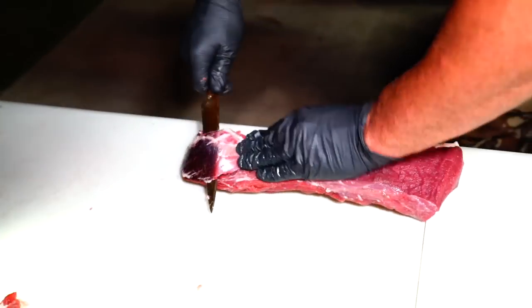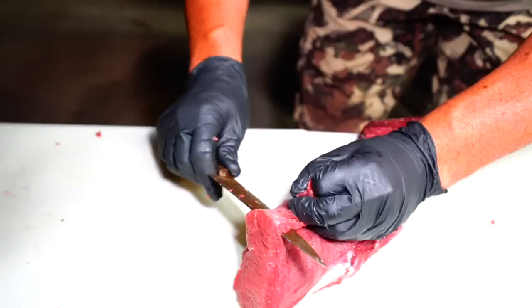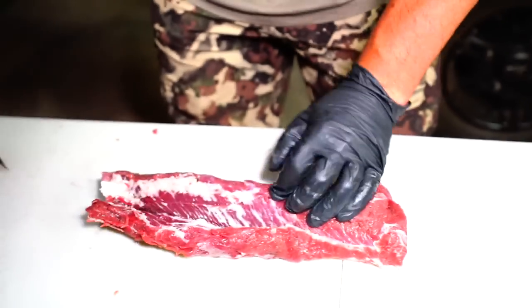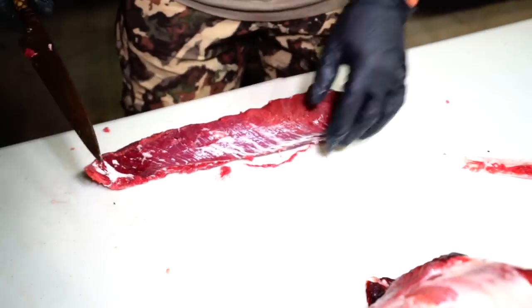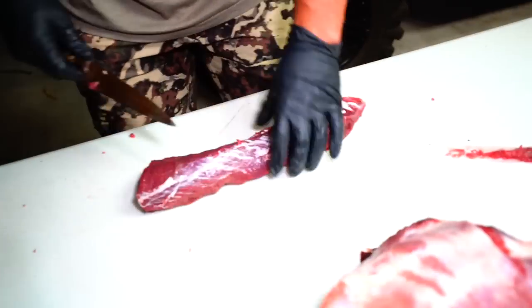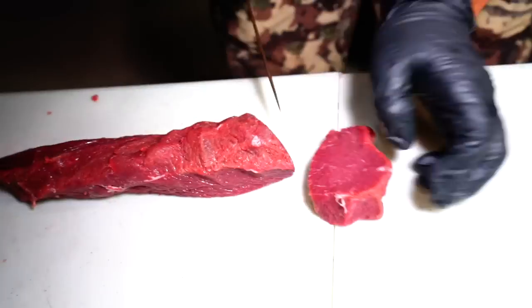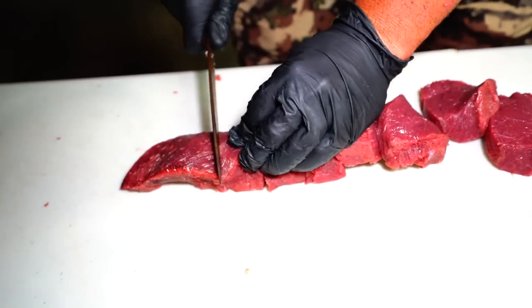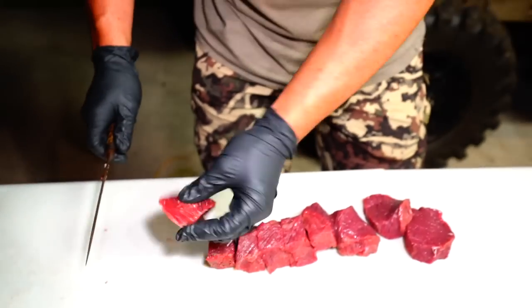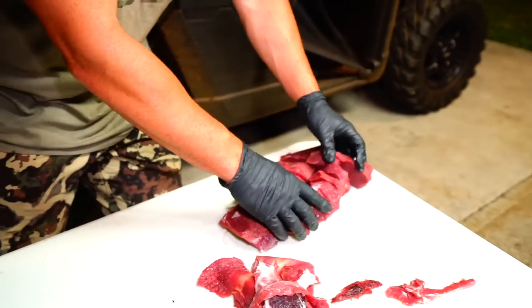Let's trim this up. Some people do it this way, but man, it's start cutting off a lot of the meat, I think. Little backstrap medallions. It's getting tough towards the shoulder. You can tell the difference big time. Yeah, check that out. That's a clean backstrap. We're gonna marinate that, cook that for dinner, eat like kings.